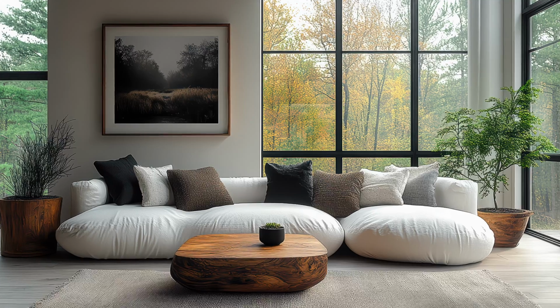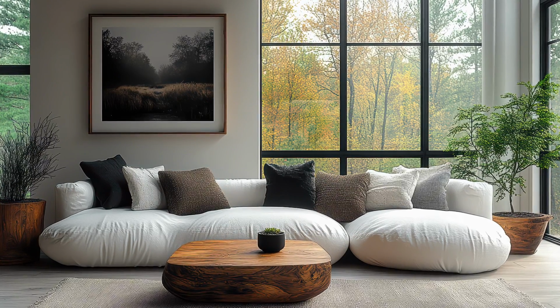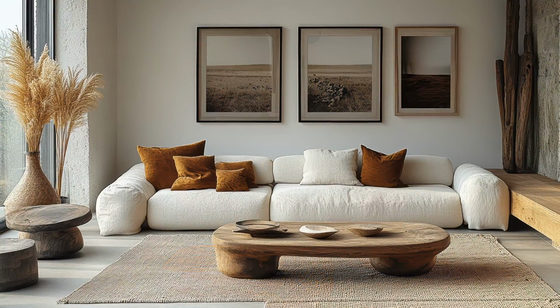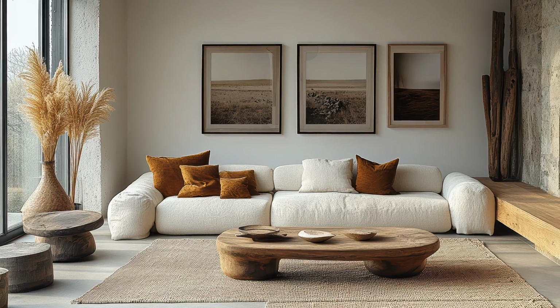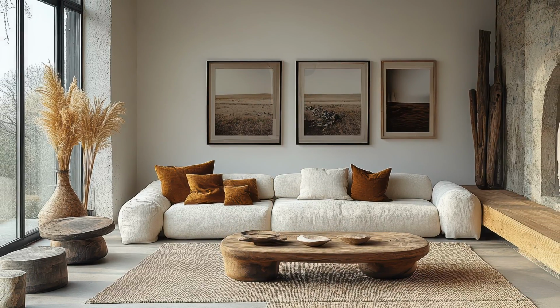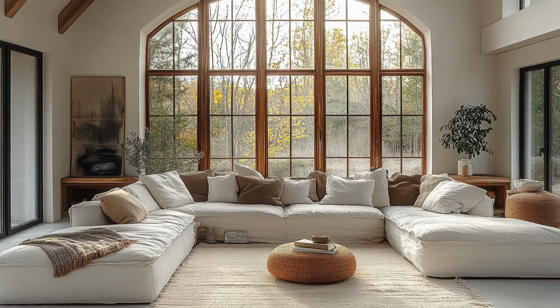If you love Scandinavian design but also crave a home that tells a story, merging these two styles is a perfect choice. Vintage accents like reclaimed wooden furniture, worn leather chairs, or even rustic metal fixtures add a sense of history and coziness, while contemporary pieces maintain that clean, airy Scandinavian feel.